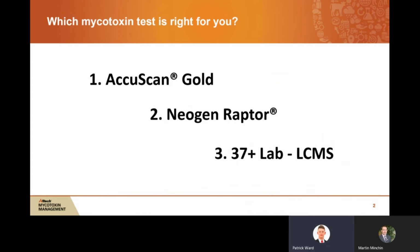Then we have our LCMS method, which is, as I said, the gold standard in quantification of mycotoxins. It has a 3-dimensional approach, and I'll go into this in a lot more detail later, but it allows for the separation of compounds based on the retention time from the LC, the molecular weight, and obviously structural fragmentation of each mycotoxin compound.